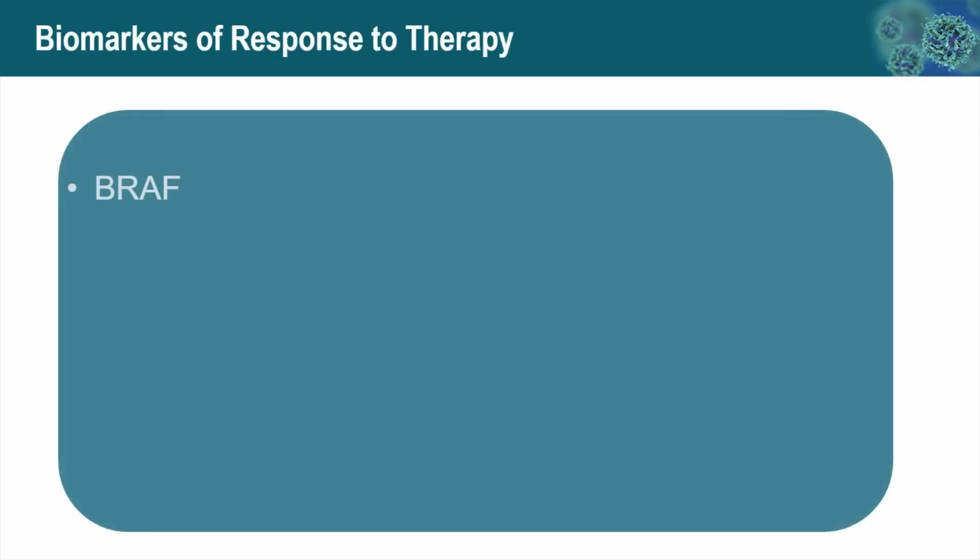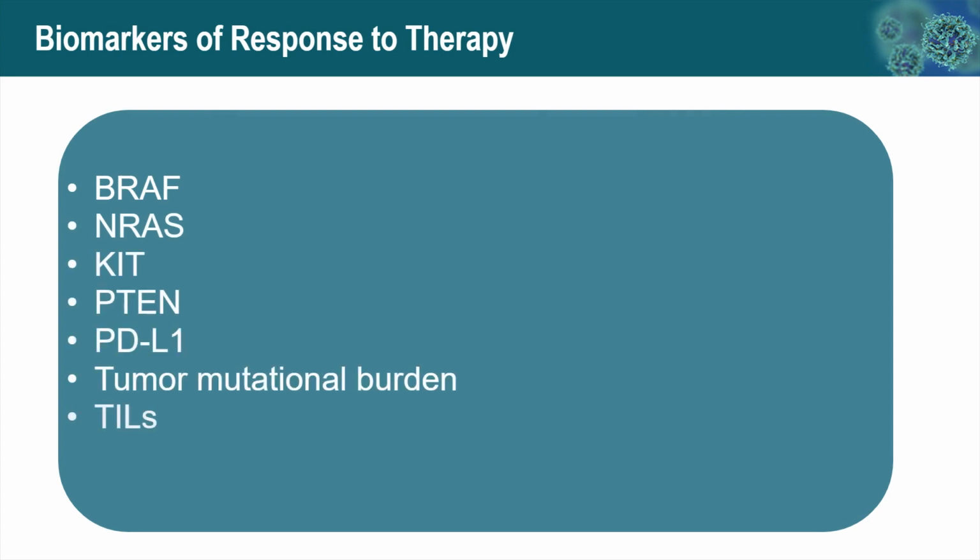And this is the partial list of predictive biomarkers in melanoma. Several of these are the same proteins that are targeted by drugs, and others are related to tumor or tumor microenvironment characteristics.